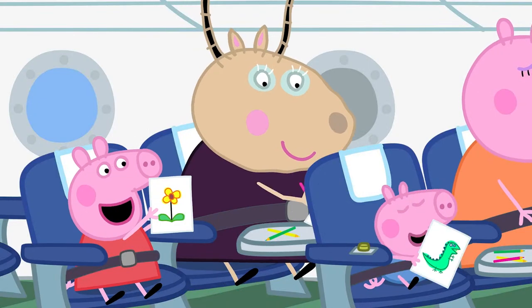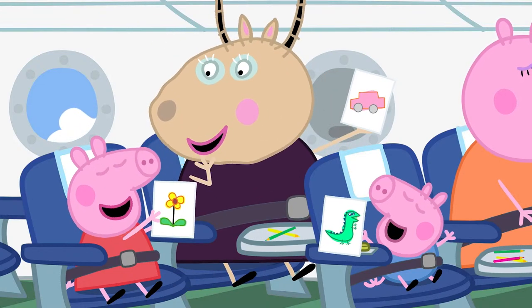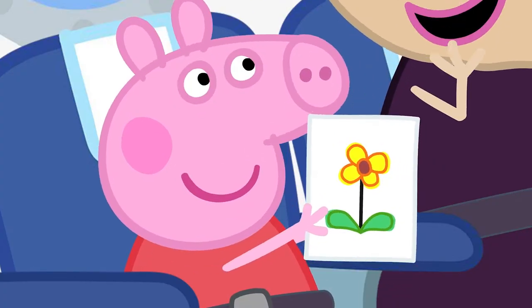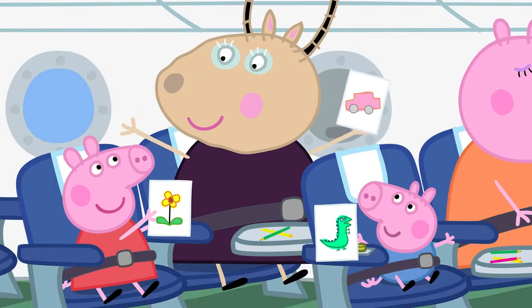And so Peppa, George and Madam Gazelle did some relaxing colouring for the rest of the flight. Look at these! The line work, the attention to detail. Incredible! A star plus!